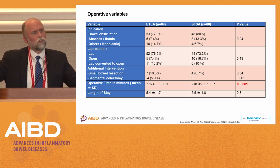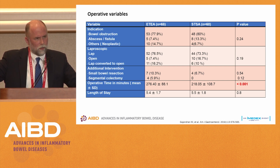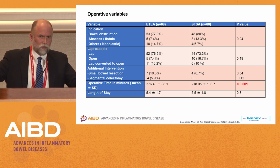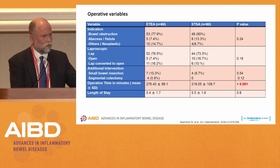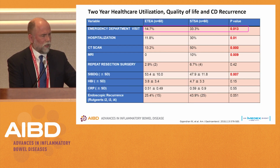I'm in charge of nutrition at the University of Pittsburgh. I manage 91 home TPN patients, and none of them had end-to-end anastomoses. They are all side-to-side anastomoses that are coming from our colleagues in many different areas when they have surgical issues. So there was definitely a longer operative time in our end-to-end patients.